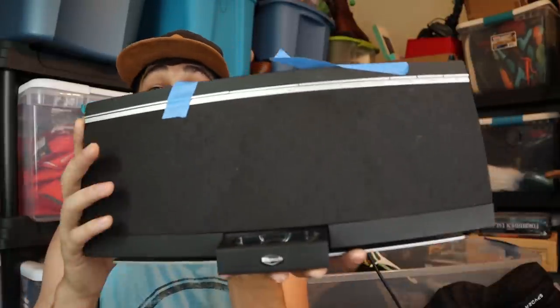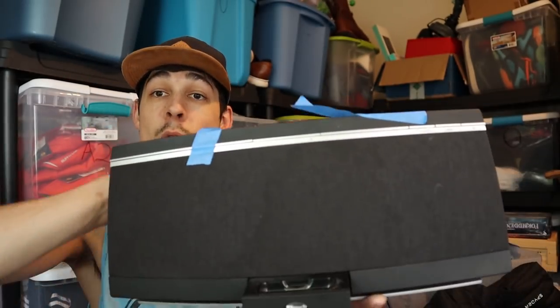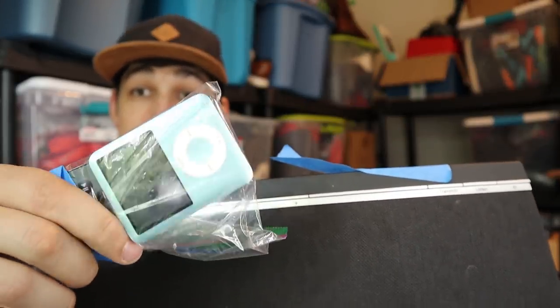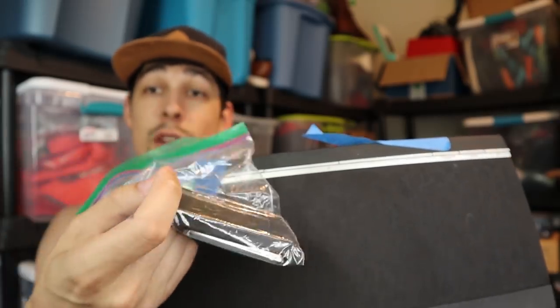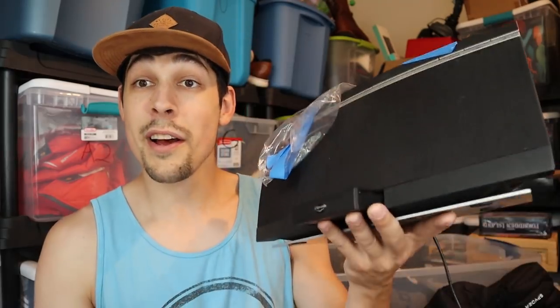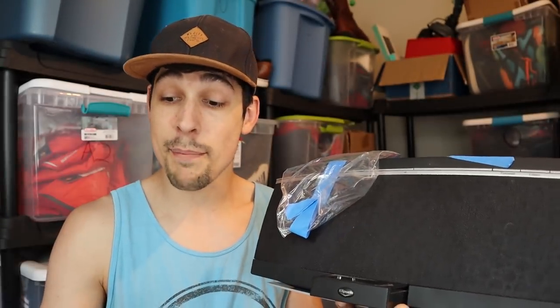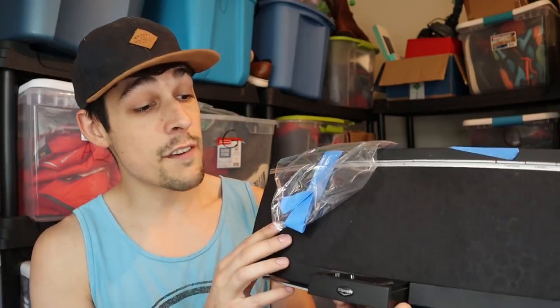And then for another $2, I actually ended up picking up another Sound Dock. This is not a Bose one, and the only reason I picked this one up was because it had this attached to it, an old iPod and the remote for it's in there. So I bought this specifically. While I originally bought this for the iPod itself, because that will go and make my money back, that'll go for at least 20, 25 bucks.